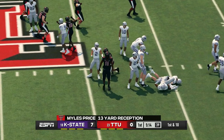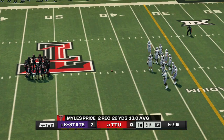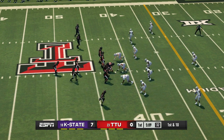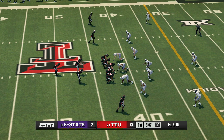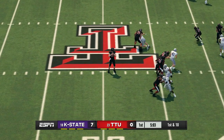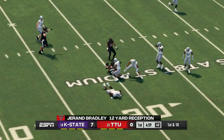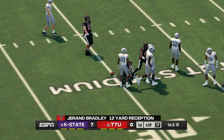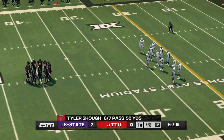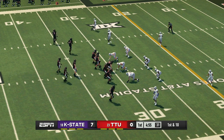Tackled around the 42-yard line. He looked pretty cool back there. Even with the outside linebacker blitzing, he made an accurate throw, and the result is a new set of downs. Quick strike to the receiver. Tackled right around the 30. From the 30-yard line, first down.